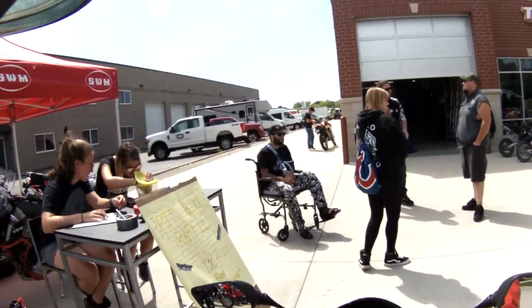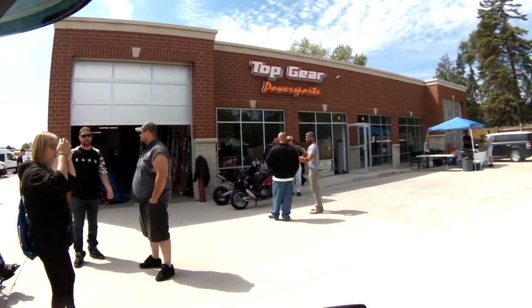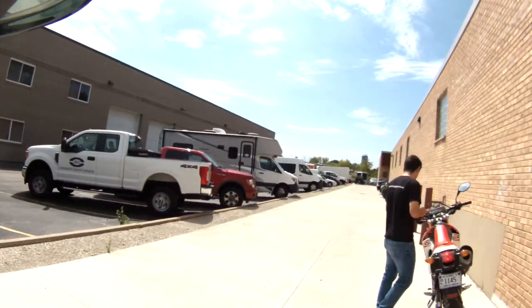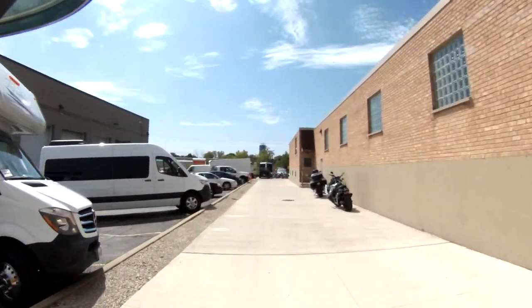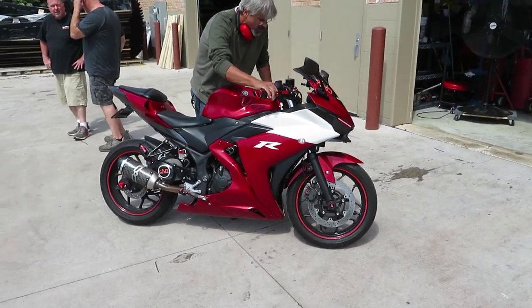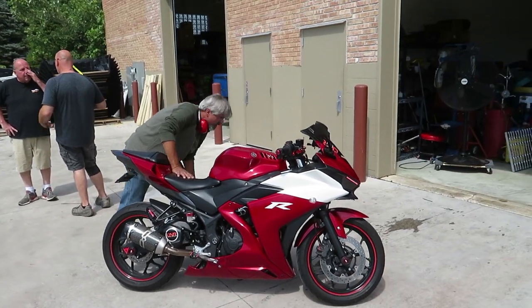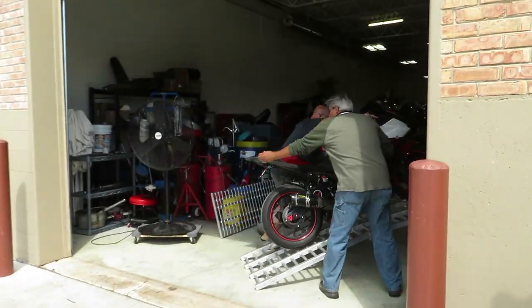Alright, so now let's go towards the back and get around these people here. Let's head towards the back and get this R3 onto the dyno. So here they are. They are doing a check just to make sure that everything's good on the bike before they throw it onto the dyno, because they don't want to put the bike on the dyno and all of a sudden things are falling apart. Alright, so now they're going to throw it up on the machine.